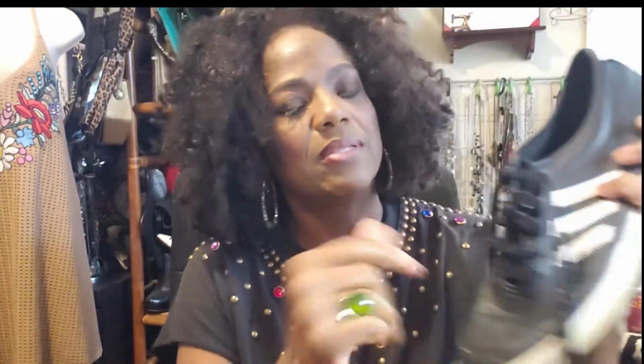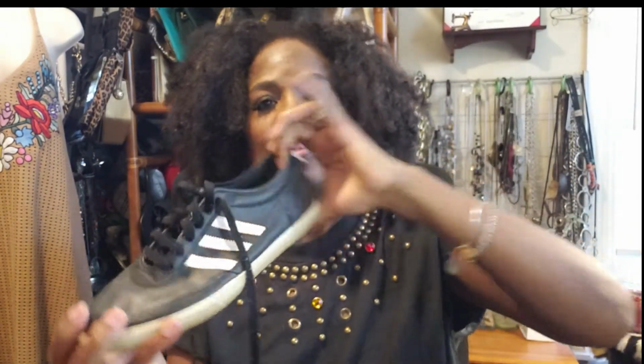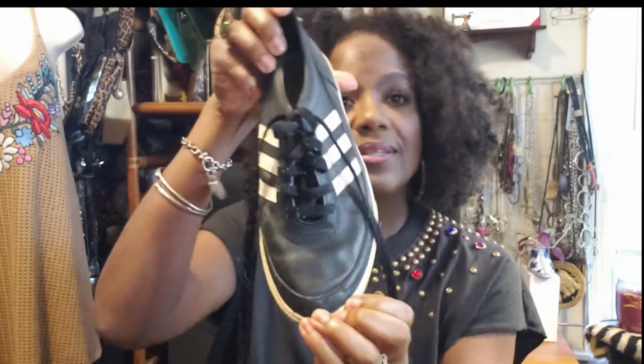Let me just use one right now. Sorry about the shoestrings. I don't know what's on. No, I washed these. And yeah, they're old school. I don't know what year they are, but these are really, really nice. Here's the back. They're in pretty good shape. And I love them. These are from the Goodwill outlet.